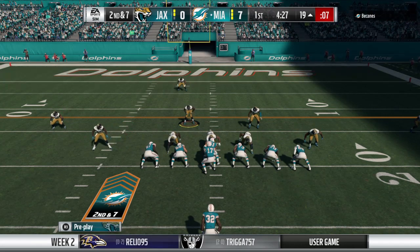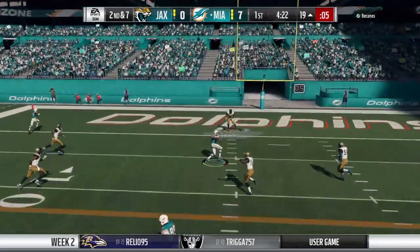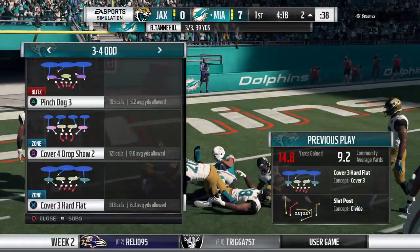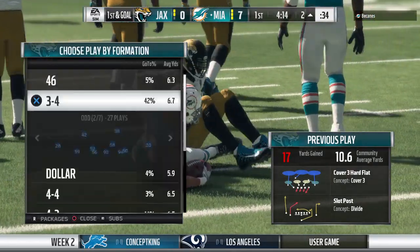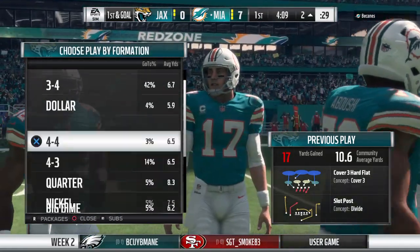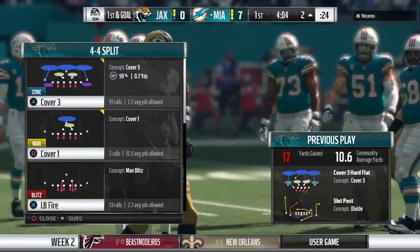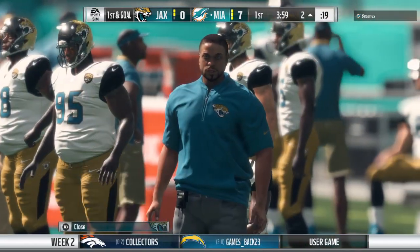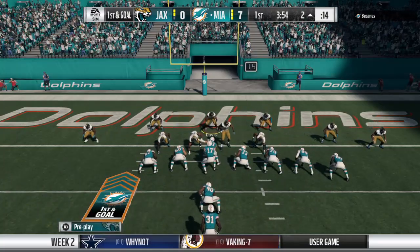Shift together here from the D-line. On 2nd down, here's Tannehill. His throw caught at about the 5. And he'll be taken down at the 2-yard line. That one good for 17 yards, and now they've got it 1st and goal. First and goal here from the 2. They come out here in the I.